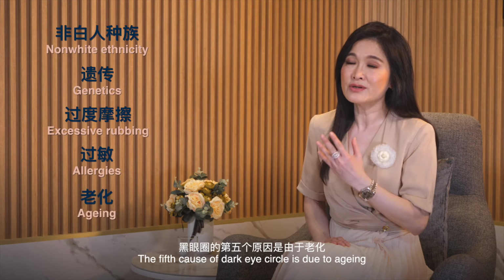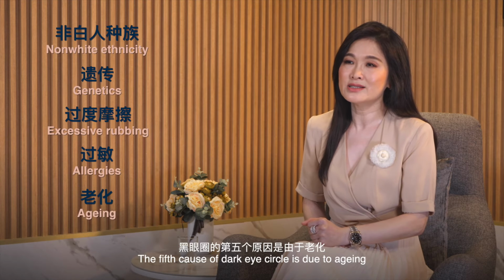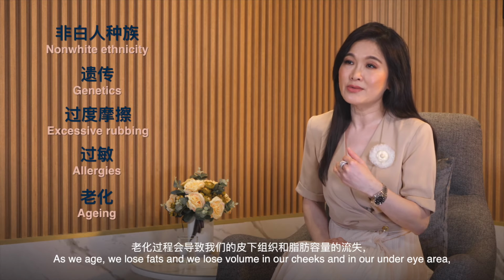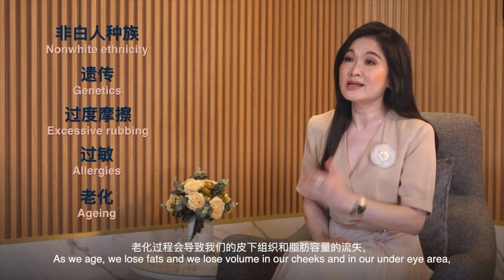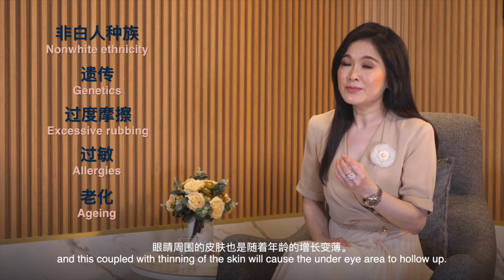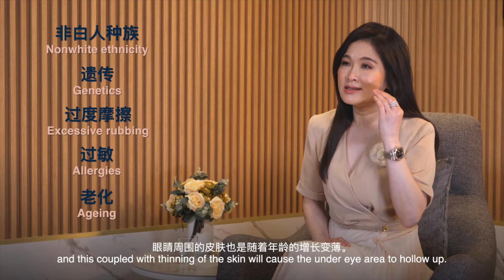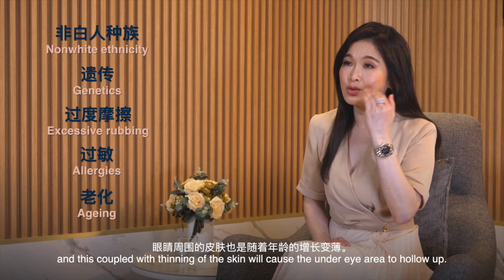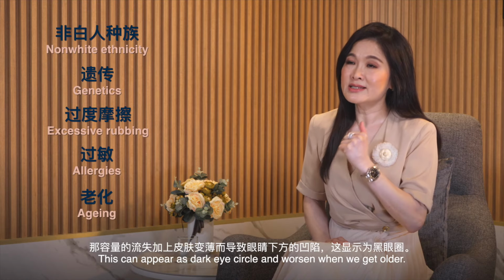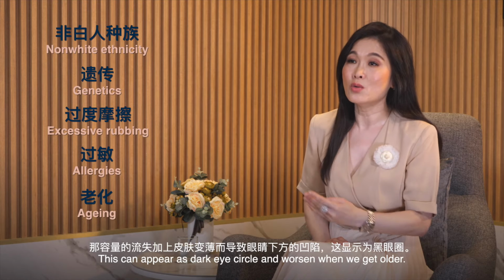Fifth cause of eye circles is due to aging. Now, as we age, we lose fats and we lose volume in our cheeks and under eye area, and this together coupled with the thinning of the skin will cause the under eye area to hollow out, and this can appear as eye circles, and this can be worse as we become older.